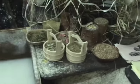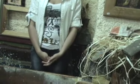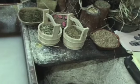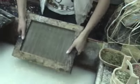And what is this right here? Sometimes we use natural colors, to get red, green from flowers, and different additives for decoration like tea leaves, straw, tobacco, anything that is natural.